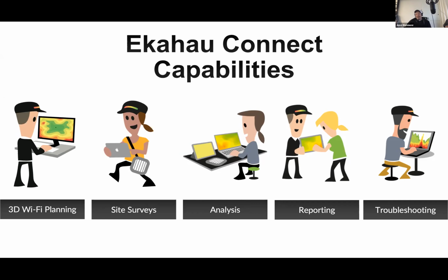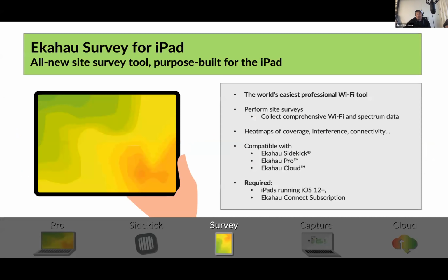And if we talk about planning, it just becomes so much smoother, so much faster with the Pro 10. So the whole portfolio has been fine-tuned for that. Should we look at the survey application first?